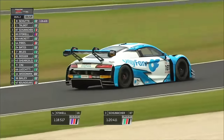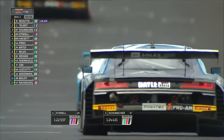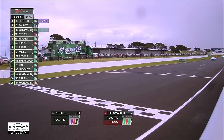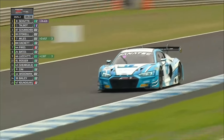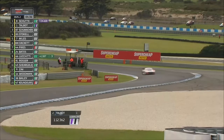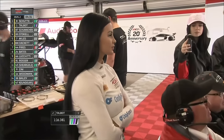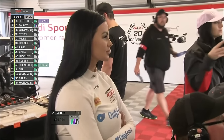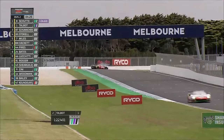Paul Stokel's on a good lap here after that incident down at the Southern Loop a couple of minutes ago. This is going to be an improvement from the former open wheel ace. Maintains position, improves lap time, 26.8 for Stokel. Schumacher went quicker as well. Liam Talbot's on a really good lap in the number one Ferrari. And there's Rene Gracie, who will co-drive with Paul Stokel in the number 181 OnlyFans Audi.